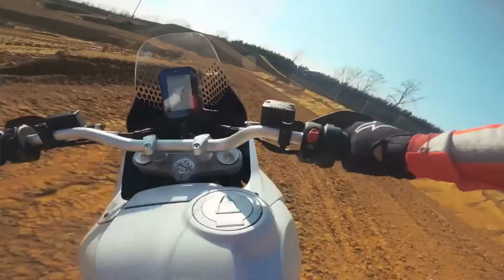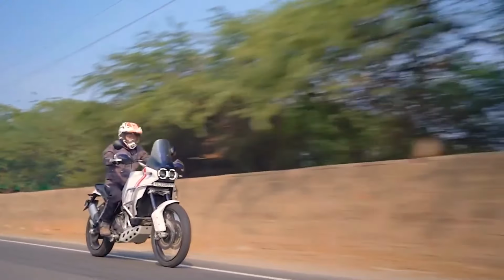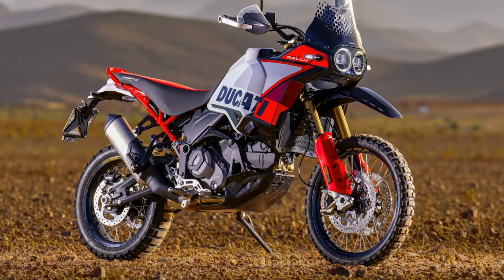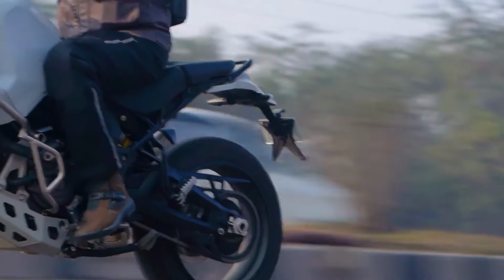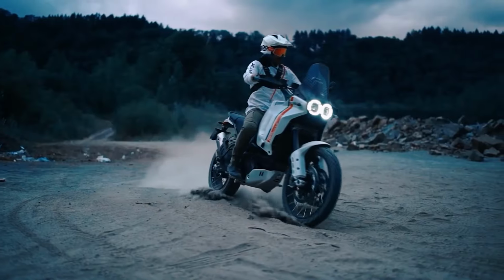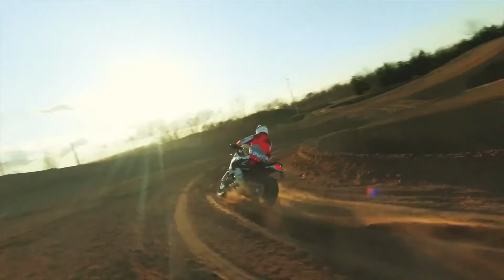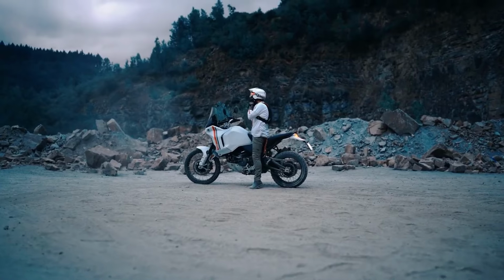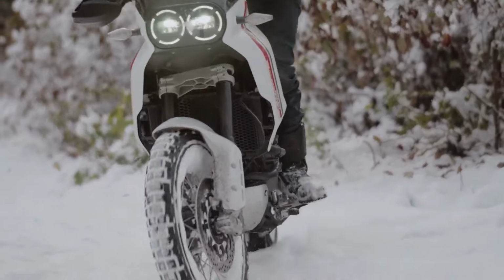Its off-road prowess is unquestionable. This thing was built to tackle terrain that would make other adventure bikes whimper. That 937 cubic centimeters, 90-degree V-twin delivers 110 horsepower at 9,250 RPM and 68 pound-feet at 6,500 RPM. But here's the thing. Its touring capabilities are held back by that exciting but expensive-to-maintain Testastretta engine. It's the price you pay for Italian passion.